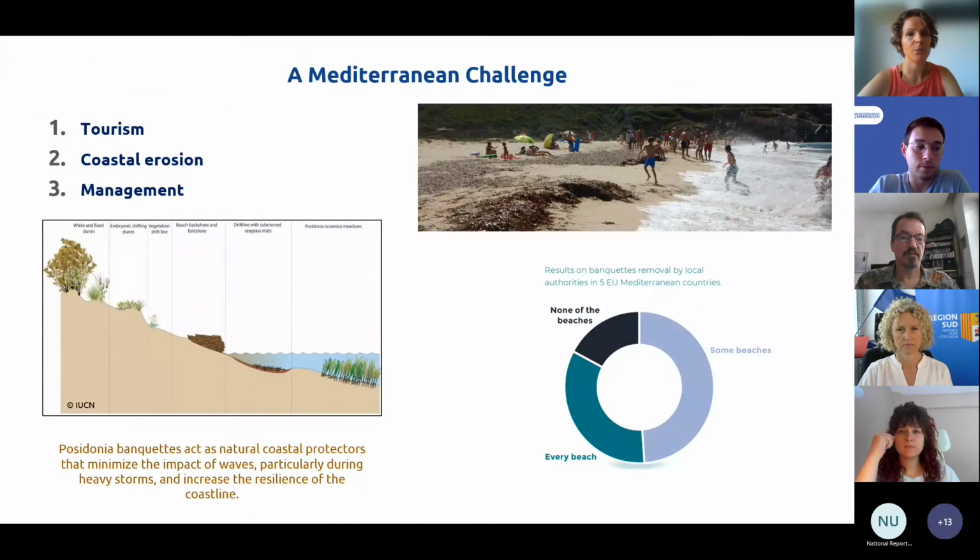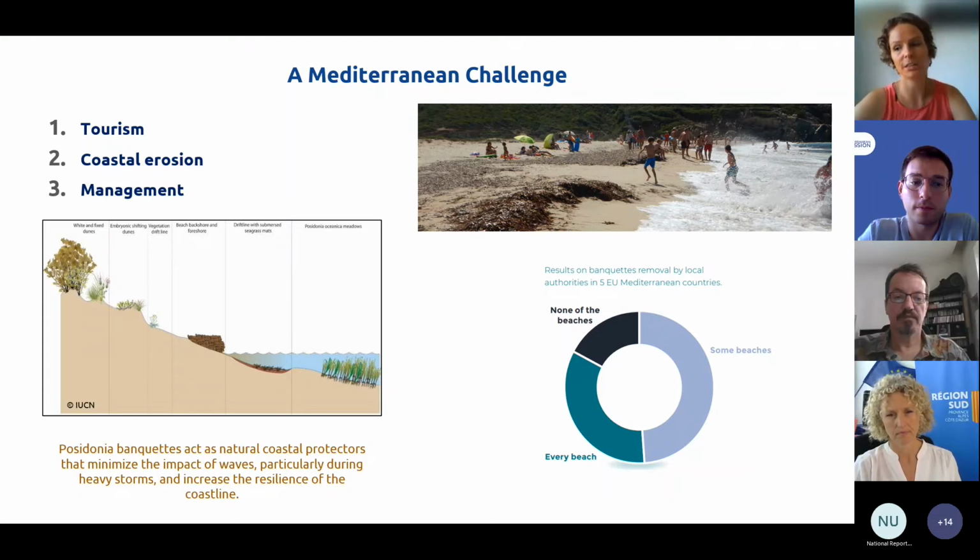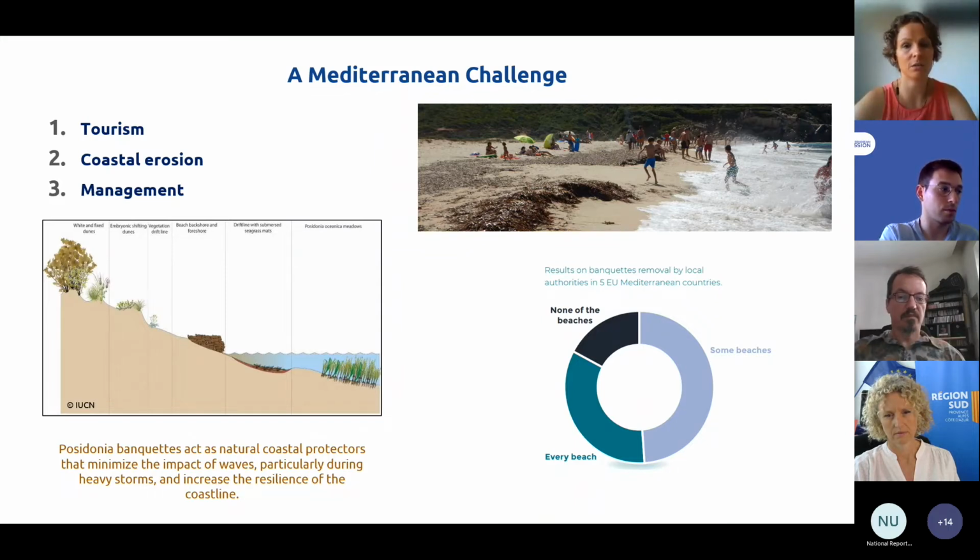So before moving forward, I wanted to highlight the 3 main challenges that the Mediterranean region and particularly Mediterranean coastlines face that have kind of provided a framework for the development of the POSBEMED2 project. The first of which is the significant pressure of tourism in the Mediterranean region, particularly in coastal areas. The second is coastal erosion, which I'm sure we're all aware that there are Mediterranean coastlines that have suffered significant erosion and loss of beach surface, in some cases, particularly in the recent decades.